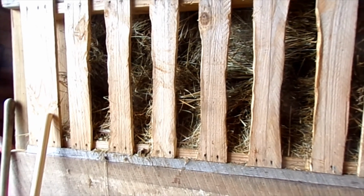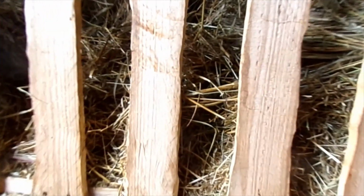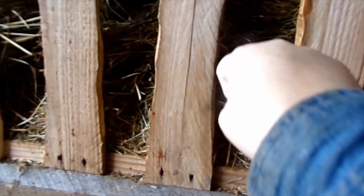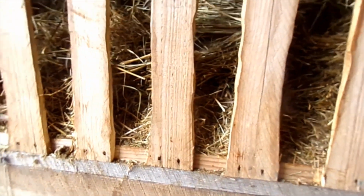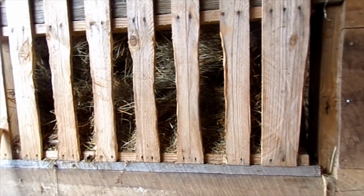I trimmed it off yesterday, and because there's some areas like right there, she's not been able to get her lips in very good. But I was able to get my fist in. I figured if I could get my fist in there, she could get her nose in there. So just a few adjustments and we'll just keep working on it until it works out.